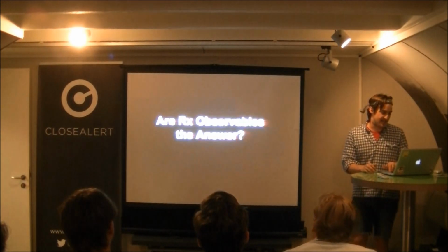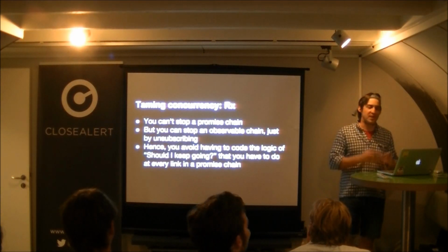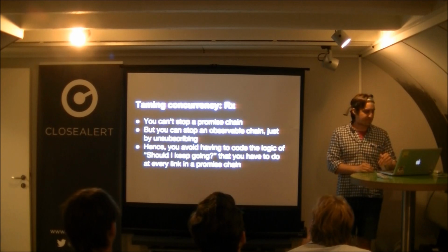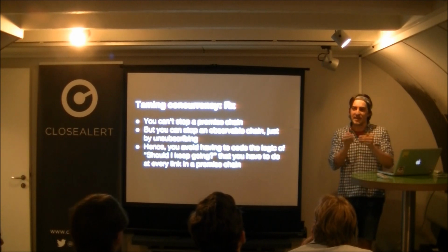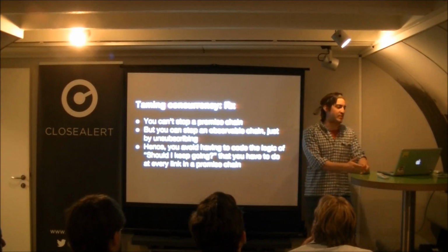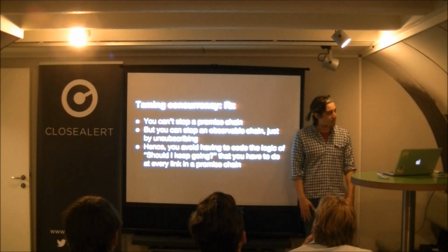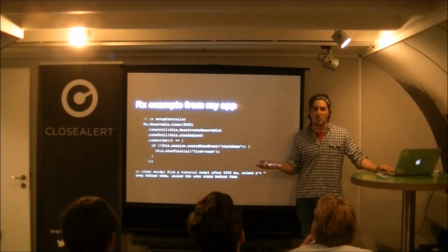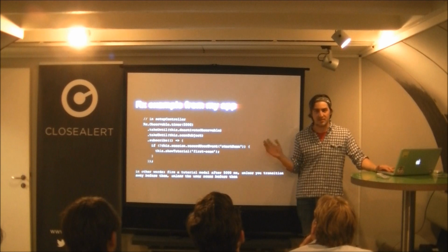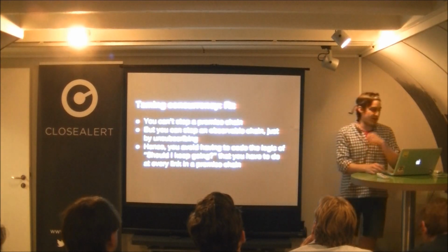last slide I have is on Rx, before I say it's not the answer. One of the niceties of Rx is that once you have a chain of promises, you can't really stop it. It's like an eventual value, and then you produce another eventual value based on that. And all of these little promises are going to be running their logic no matter what, just by sheer nature of them existing. But observables, like I showed in the previous slide, kind of know when no one's listening to their value anymore, and they can just stop what they're doing. And that's a really nice property to have in a lot of code, at least that I'm writing.